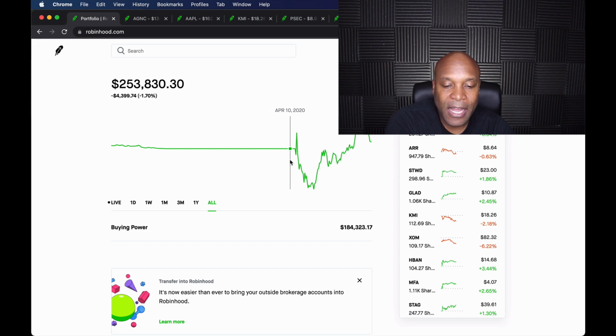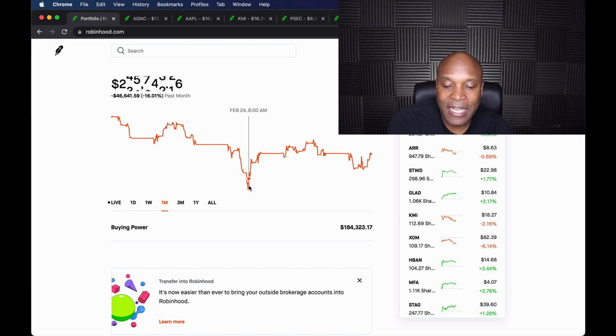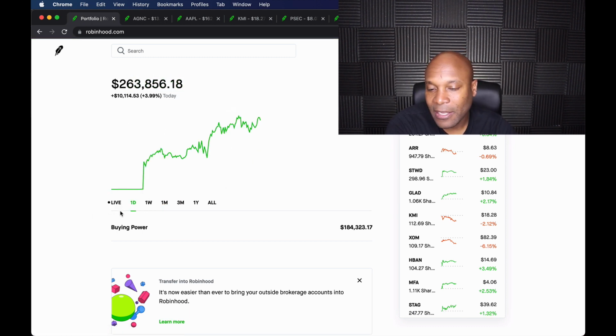You can see here that there was no investment from 2017 all the way to 2020. And since May of 2020, I have invested altogether $253,830.30. So my portfolio has gone all the way down to $236,000, which is still, at my worst, I was down $63,000. But that's before I made some solid investments and sold all my positions and jumped on the Apple and Tesla bandwagon, which has done well for me in the past year and change.